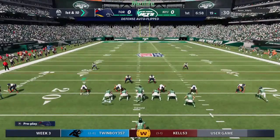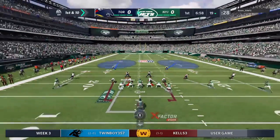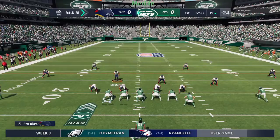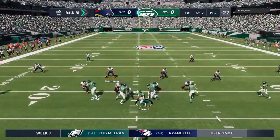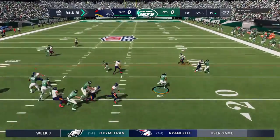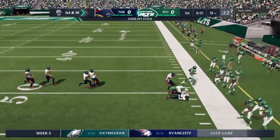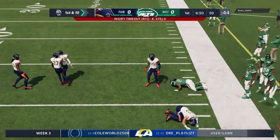So here's a 1st and 10 now, down inside the 20. They'll run for the first time with Kareem Hunt. He's got a first down and more past the 30. And finally brought down right at the midfield stripe.